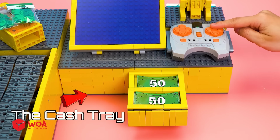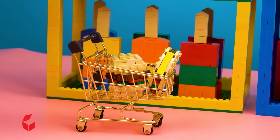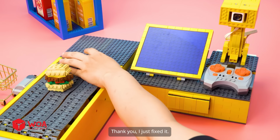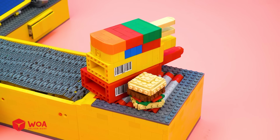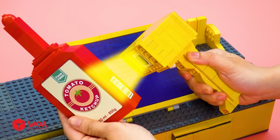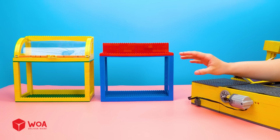The cash tray. It's a beautiful new display counter. Burger. Taco. It's really convenient. Thank you. I just fixed it. Total $200. A few moments later. Fantastic! All stock is cleared.